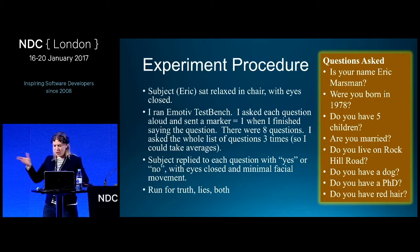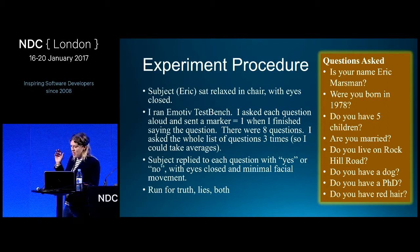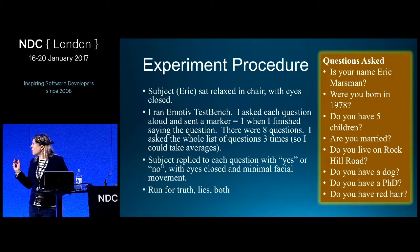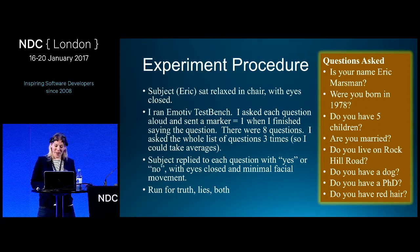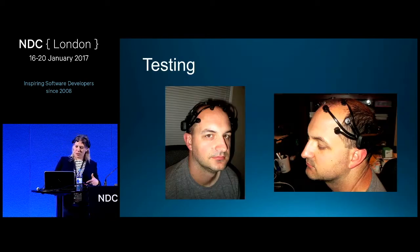For example, no, we don't have a dog. No, he doesn't have red hair. Yes, he has a PhD. Yes, he's married. We don't have 5 children. Or actually, he might have 5 children, but if he does, then we have another problem. So I did all these things that had, hopefully, very clear yes or no answers, and then I was able to use that data. All right, so that was the procedure.